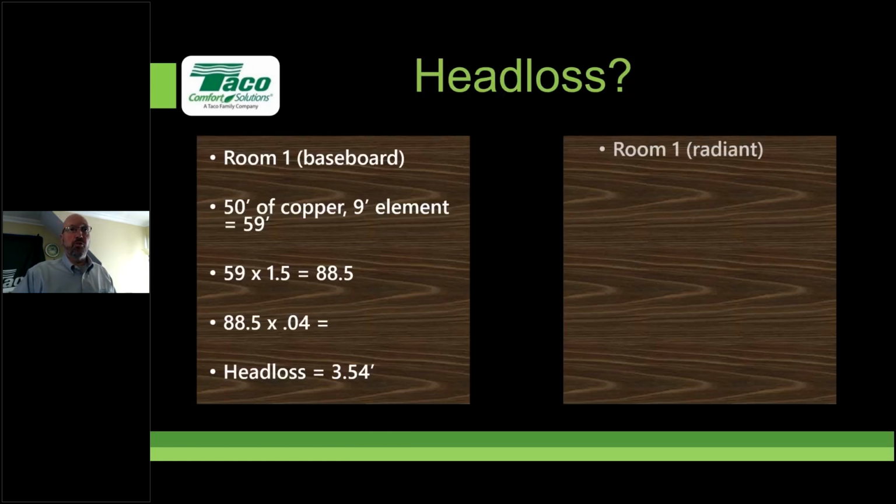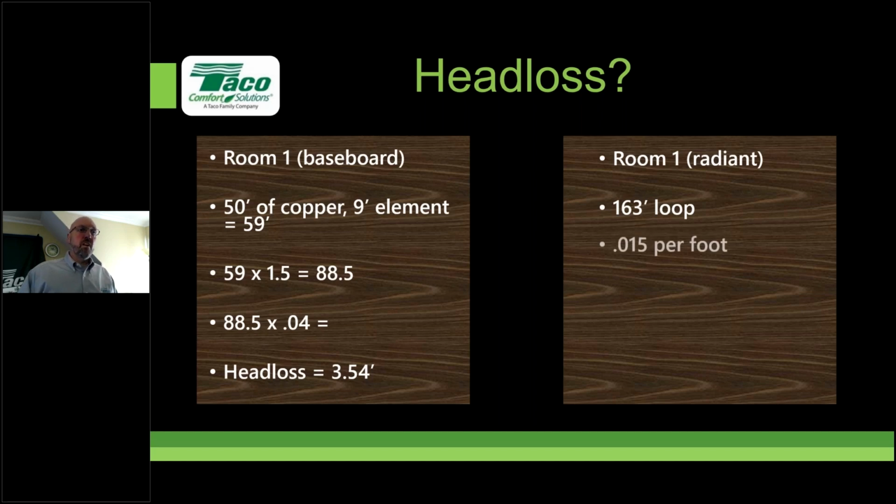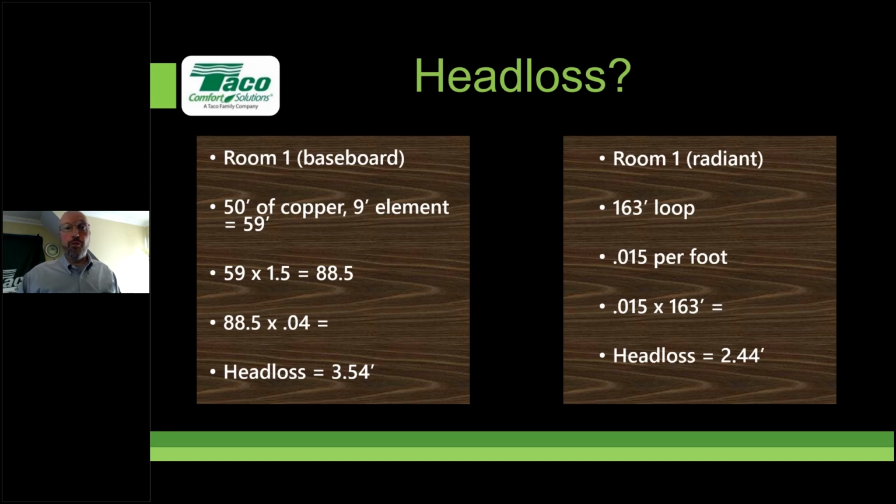Let's take a look at the head loss for room number 1 with radiant, and we see that we have a 163 foot loop. Remember, these are 2 loops in parallel with each other, running out of the manifold. We're not running in series. So it just has to be the head loss for the longest loop. Since they're both the same, the head loss is just per loop. We don't have to add that together. GPM is cumulative, head loss is not. So we take our head loss per foot of 0.015, multiply that by our 163 feet of pipe, and the head loss through the PEX itself is 2.4 foot of head. Now there may be other head losses involved with the manifold and the pipe to get there and things like that, so we're just going to look at what it is in the space itself here.